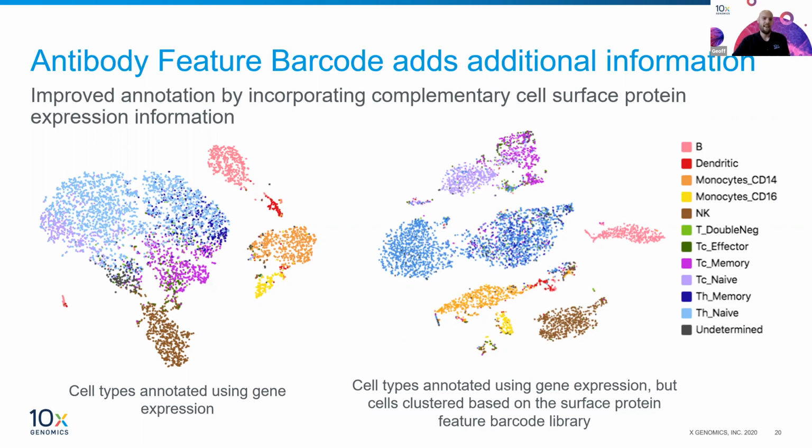So there's 14 different cell surface proteins. And then to help us further annotate these cells, we took what we learned from the gene expression and also layered it on here. So in doing so, we have a deeper readout and are able to classify more sub-cell types from our starting PBMC population. And you can see here how we're starting to tease apart different T cell subpopulations. And it really highlights the importance of measuring two different analytes from the same single cell, both protein and RNA.